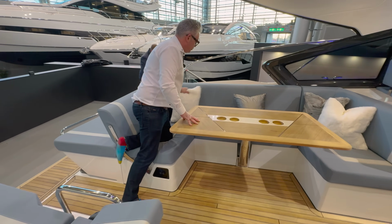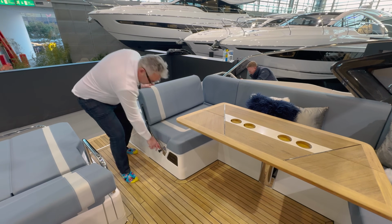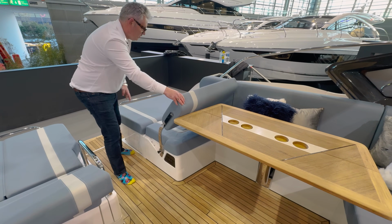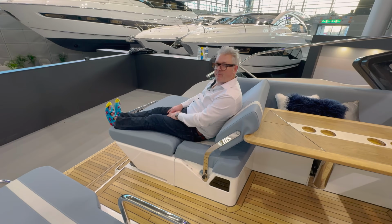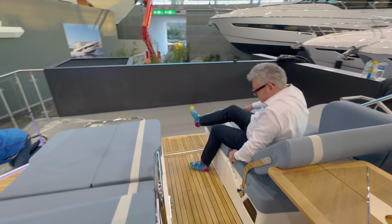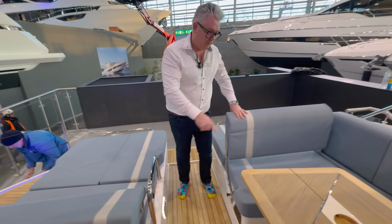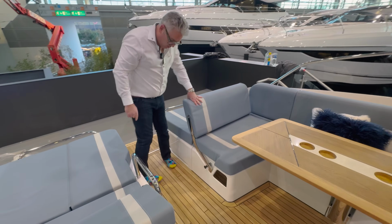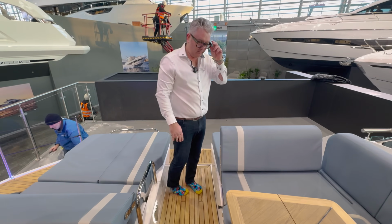So let's move these little cushions, and you pull the little button out, and then you've got another sunbed. It's nice, isn't it? Got a twin sunbed. Very nice. So I like that. Obviously, we'll go slightly lower. Yeah, it will go lower if you put the table out of the way. And look at this width here. It's big. It's over 2 of my feet wide.